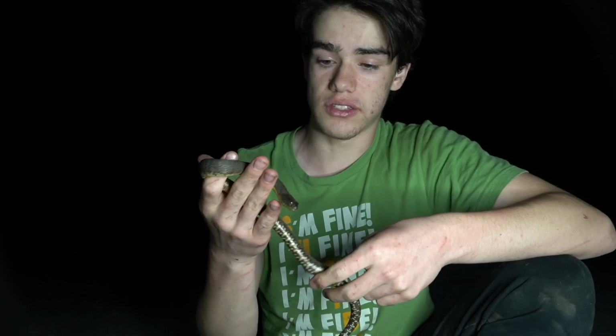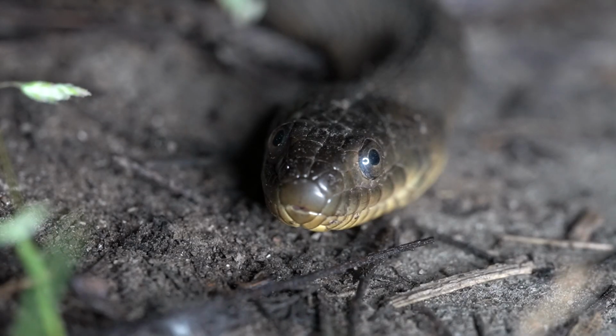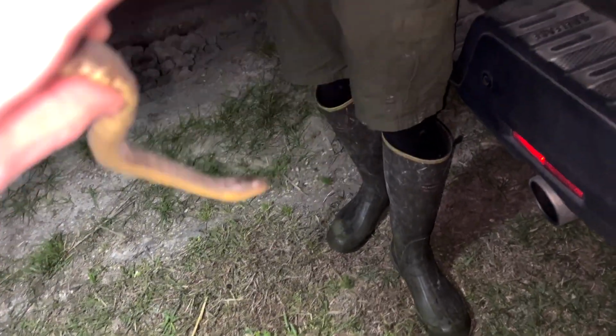And the answer is no. Like all other water snakes, these make absolutely terrible pets, but a very, very fun snake to see in the wild. This one bit me, of course, like all the water snakes do.